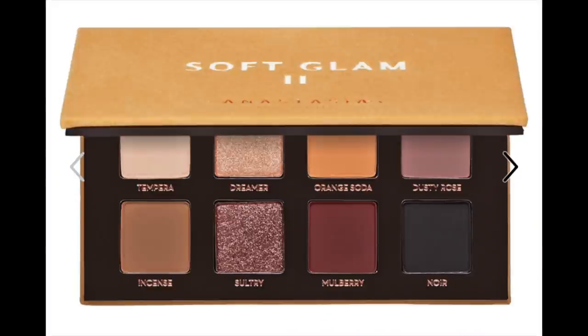Now, the next things I have are basically eyeshadow palettes, and this is the Anastasia Beverly Hills Mini Soft Glam 2 eyeshadow palette. And I absolutely love that. I'm especially excited about that burgundy color and that coppery color. And again, that beautiful creamy lid color above.